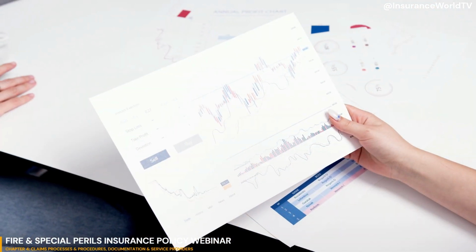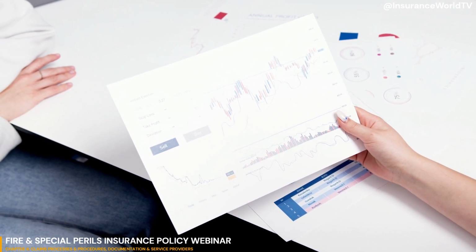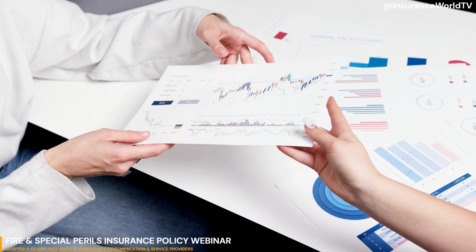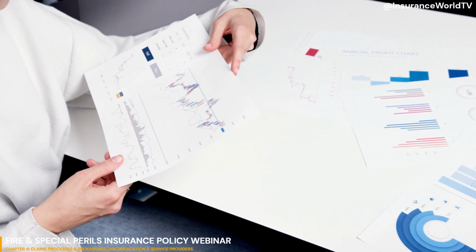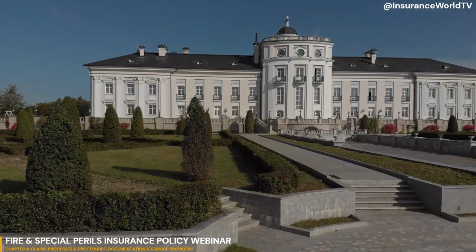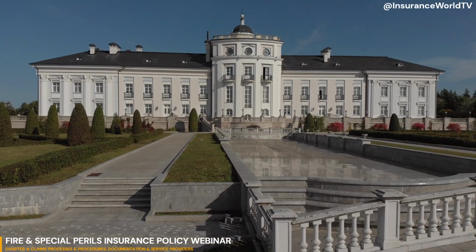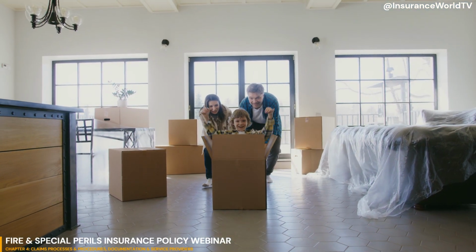8. Claims payment. Once an agreement is reached and the necessary paperwork is completed, the insurance company will issue the claims payment to the insured. The payment is usually made as a lump sum or in installments, depending on the policy and the nature of the loss. 9. Property restoration. With the claims settlement received, the insured can proceed with repairing or rebuilding the damaged property. They may also replace damaged belongings or assets as covered by the policy.